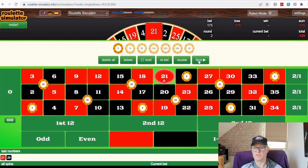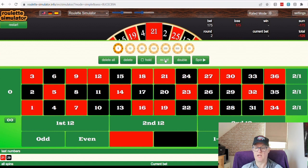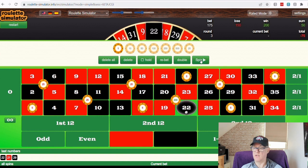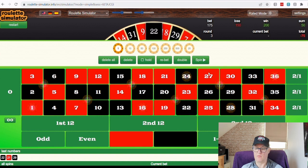And so we've lost that time. We lose $175 whenever we lose, but we've got most of the table covered. So we're going to win more than we lose, but obviously we can go through a bad spell. So as always, never bet more than you can afford to lose. So 22, that's fine. That's on one of our corner bets. So we're minus 75 now, and we'll keep going.